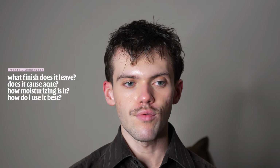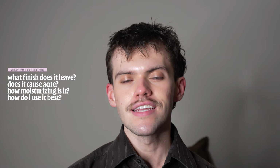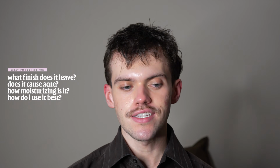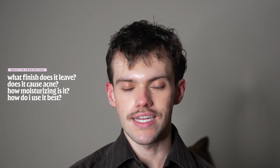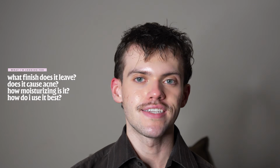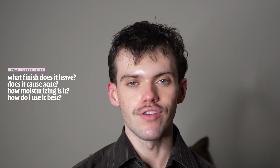Big things we're going to be looking for include what finish does it leave, does it cause any acne, and also how well does it moisturize my skin? Is it something that I find is moisturizing enough to use as a final step moisturizer, or do I feel like it's best used as a layering hydration step?